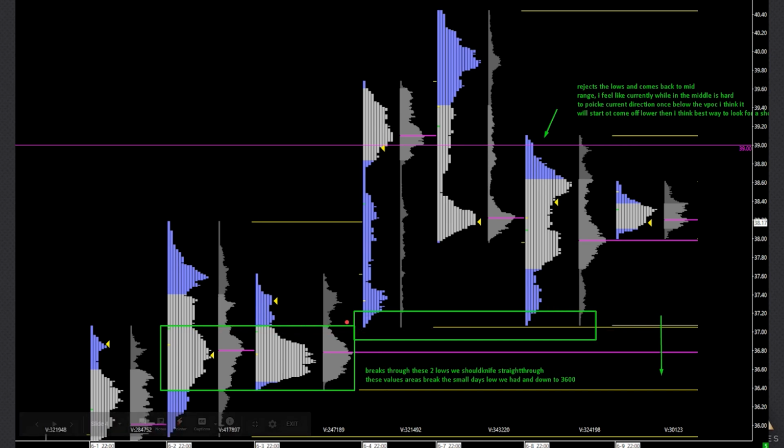So once you trade through here, we knife through, and my target was about 36 double O, an interaction zone where we keep touching upon previously in this area here. So that was again my structure for that day.